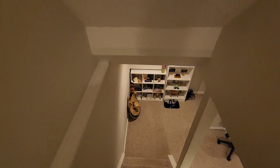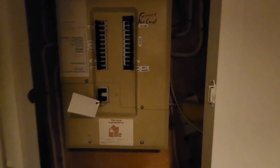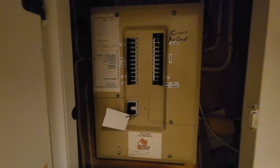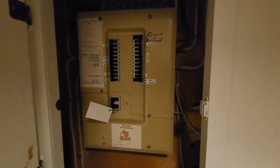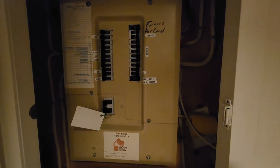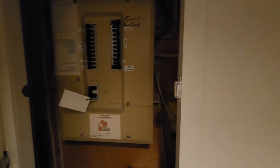Go into the basement. The electrical panel is right here. It's a 100 amp panel, not a whole bunch of room left on it, maybe one slot, but it's more than enough for this house. If you were going to do something major, you might need to increase it to a 200 amp panel, but outside of that, this is more than enough.